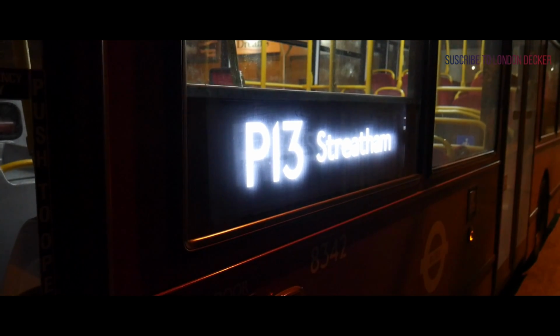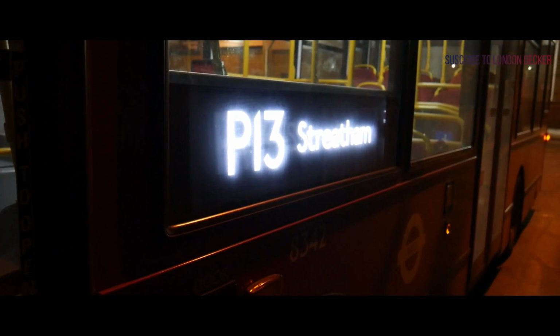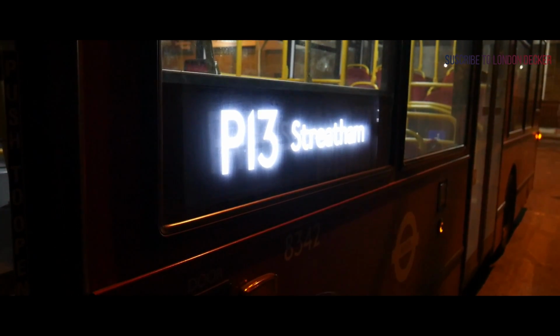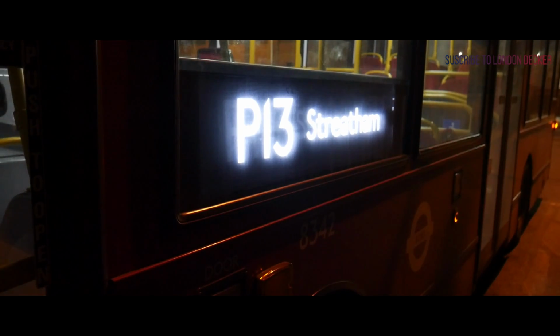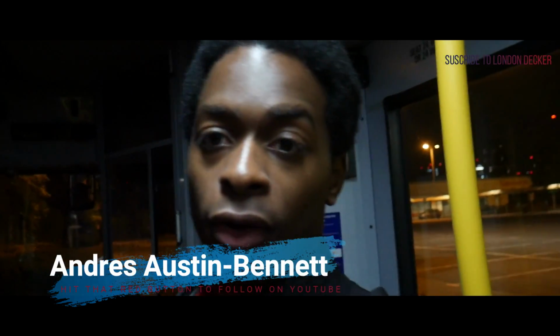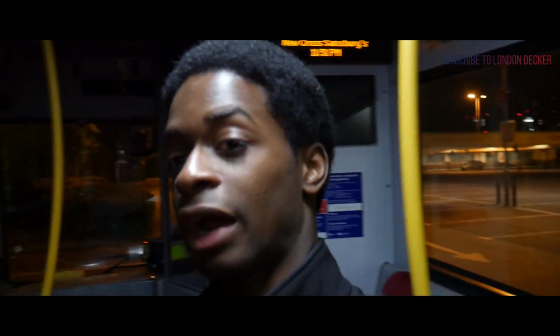Today I'm on a different route, and I haven't done this route since last year. This was one of the routes that I first started at my company here in Camberwell at Woolworth Garage, and it is, to be honest, a nice route. It's like a treat that I can go on once in a while and drive from New Cross Gate Sainsbury's to Streatham, and this route is the P13.